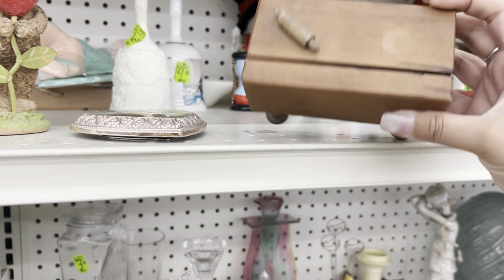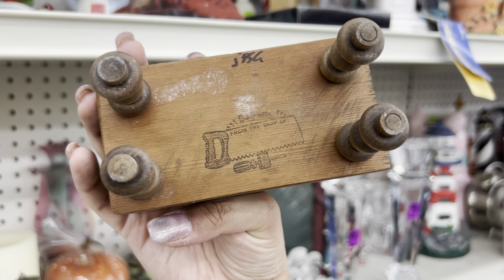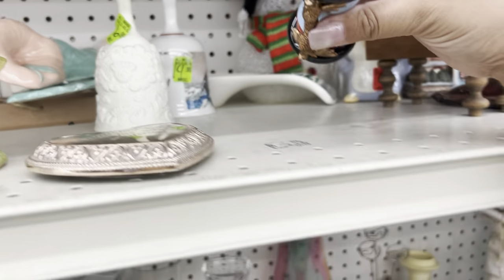Oh, what's this? From the shop. Maybe it had a scene on it. Look at this.